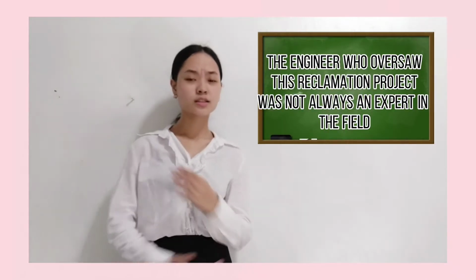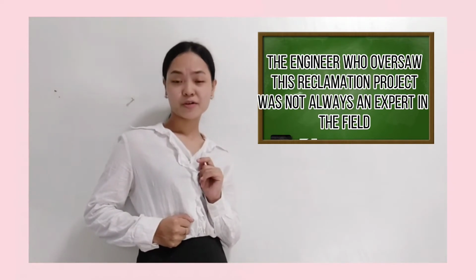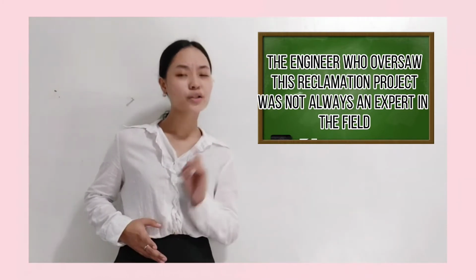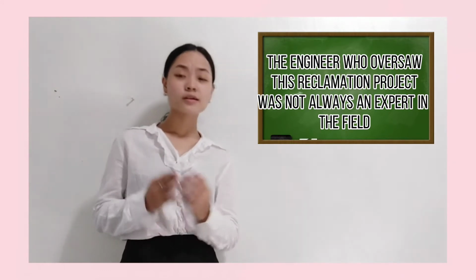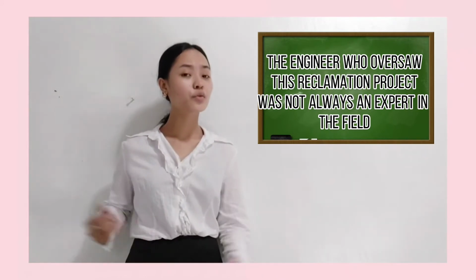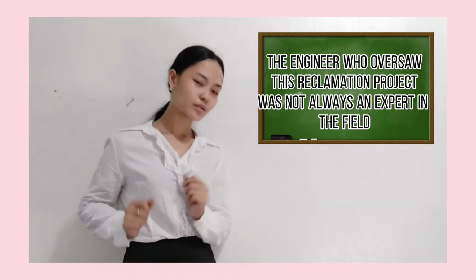Number 3. The engineer who oversaw this reclamation project wasn't always an expert in the field. John Burland wasn't exactly a prime candidate for a project like solidifying the Leaning Tower of Pisa on paper. Burland admits that soil mechanics, the area of engineering that played a pivotal role in stabilizing the tower, was his worst subject during his undergraduate studies.